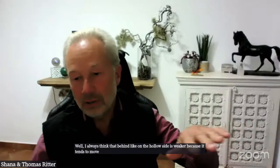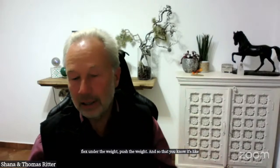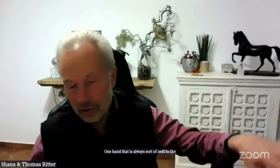Natasha says, if your horse is hollow on the left side, which is his weaker leg? Well, I always think that the hind leg on the hollow side is weaker because it tends to move next to the body. So it avoids having anything to do with the weight. And the weight is really what strengthens the hind legs, right? Having to support the weight, flex under the weight, push the weight. So it's like weightlifting for the hind legs. But if one hind leg is always sort of next to the body, then it just pretends, but it's not really working.